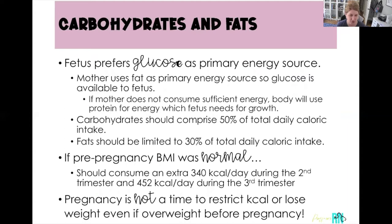So normally, if we're not pregnant, all human bodies prefer to use glucose as a primary energy source. In the pregnant mom, glucose is going to feed over to the baby, and mom is going to start to burn fat as her primary energy source. Now, if the mother does not consume sufficient carbohydrates and fats for energy, her body will then start to break down protein for energy, which we really don't want to happen. The fetus needs protein for growth, and we really don't want mom's body to break down protein.